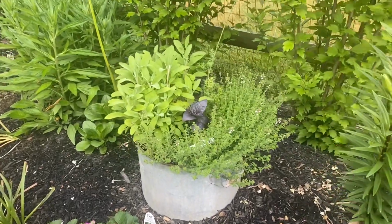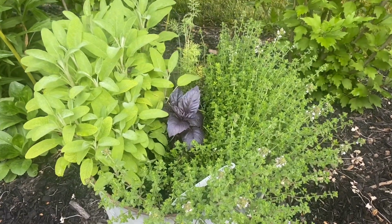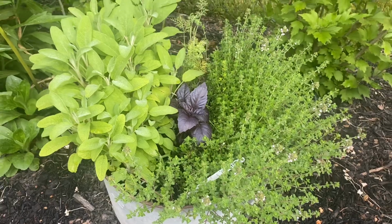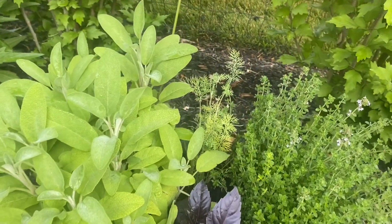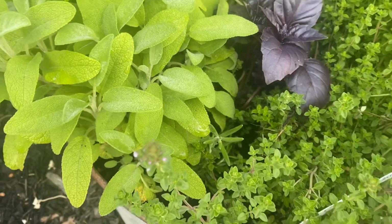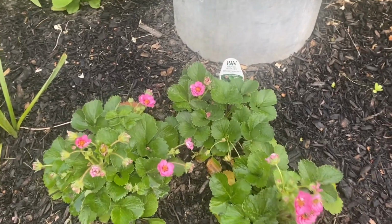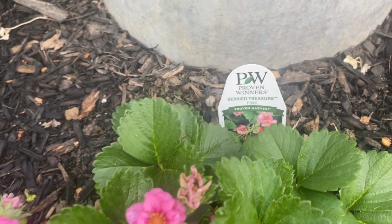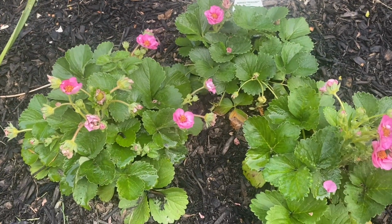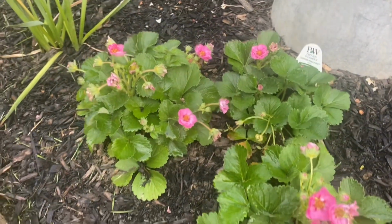My little herb garden right here. Some sage, some thyme, which is already flowering. I put that in last year. I don't know if I'll cut the flowers back or just let them for the pollinators. I have some dill and some rosemary way down in there. These are my buried treasure pink strawberries, see the tag, that are putting on lots of growth and beautiful pink flowers. I just love those pink flowers. I think they're so pretty.